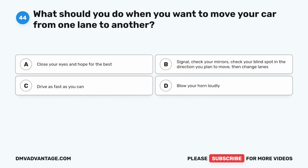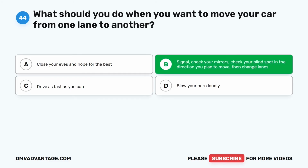Question 44. What should you do when you want to move your car from one lane to another? A. Close your eyes and hope for the best. B. Signal. Check your mirrors. Check your blind spot in the direction you plan to move, then change lanes. C. Drive as fast as you can. D. Blow your horn loudly. The correct answer is B.